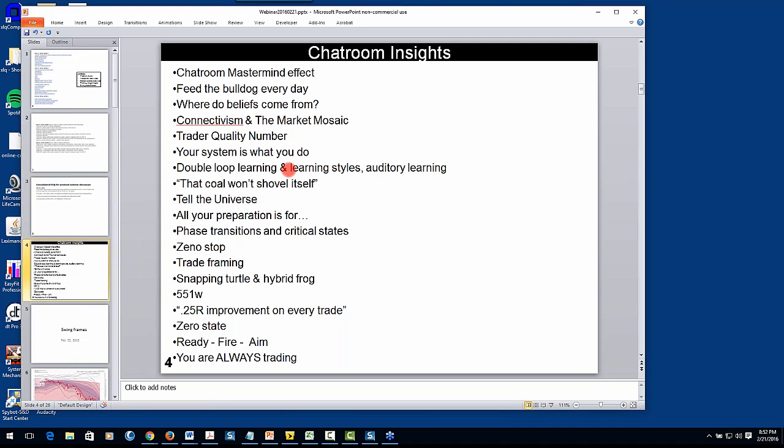Phase transitions in critical states is really connected to a comment Robert made in one of the message boards, and that is that all indicators are wrong at the end of a move. And so we know that, and one of the things we have to do then is fine-tune our indicators so that they don't stay wrong too long. You don't have to be right all the time, but you cannot afford to stay wrong too long. If you think about the combination of the 10-period regression line and the dragon, that's a way to fine-tune the turning point in the market.